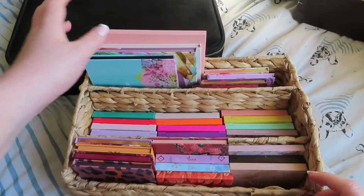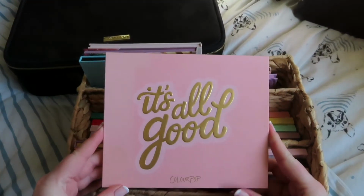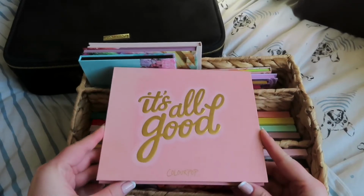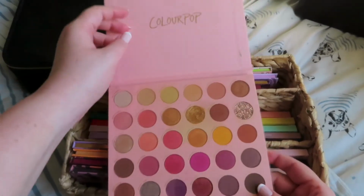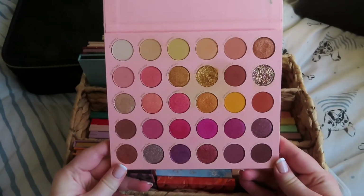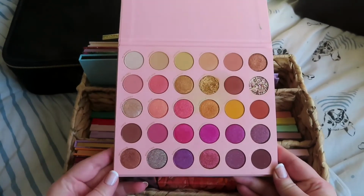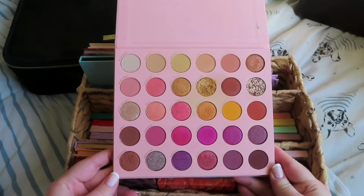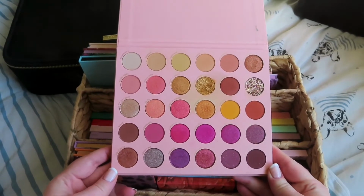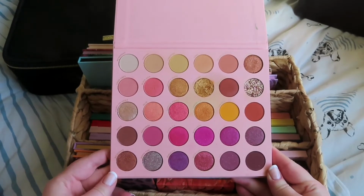So let's get started. So the first one is the Colourpop It's All Good eyeshadow palette. This is in my Shop My Stash rotation at the moment. It's a beautiful springy summery eyeshadow palette, but it does have some good neutrals. I absolutely love this palette. It's probably one of my all-time favourite Colourpop palettes.